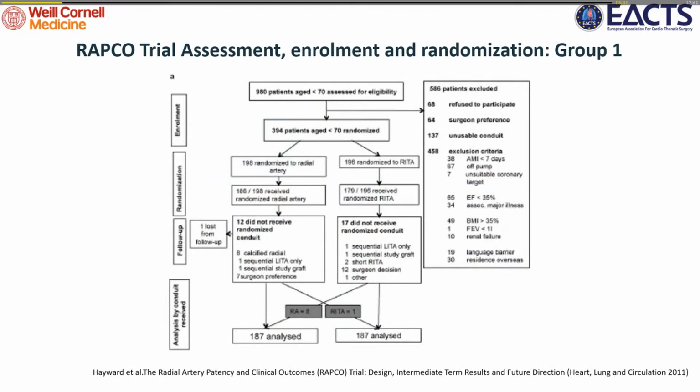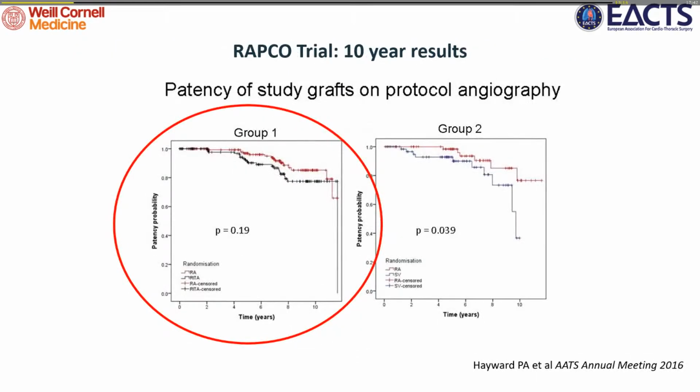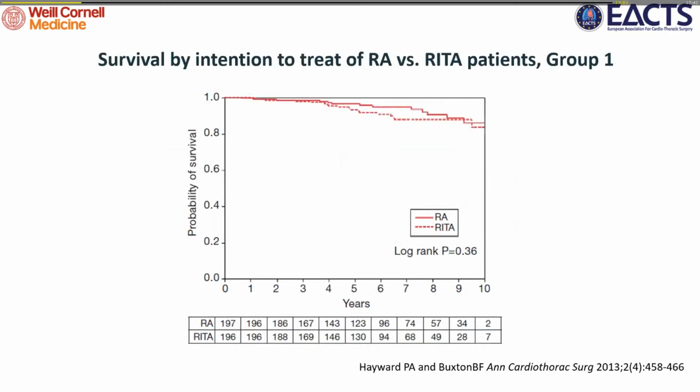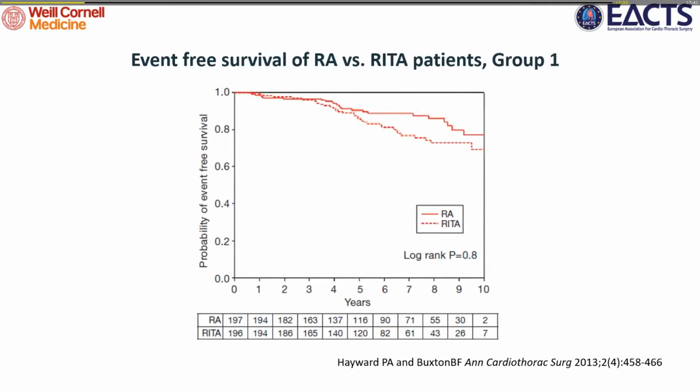Well, the RAPCO trial in group 1 was the perfect trial for the comparison between the two arterial conduits. 374 patients randomized to one or the other. It's important, however, to note that in the RAPCO trial, the Rita was used as a free graft and not as an in situ graft. 10-year results were never fully published, but they were presented a couple of years ago at the AATS, and there was no significant difference in the patency rate of the two conduits. When it comes to clinical outcome, again, the RAPCO trial at 5 years found no difference in survival and event-free survival between the radial and the Rita.